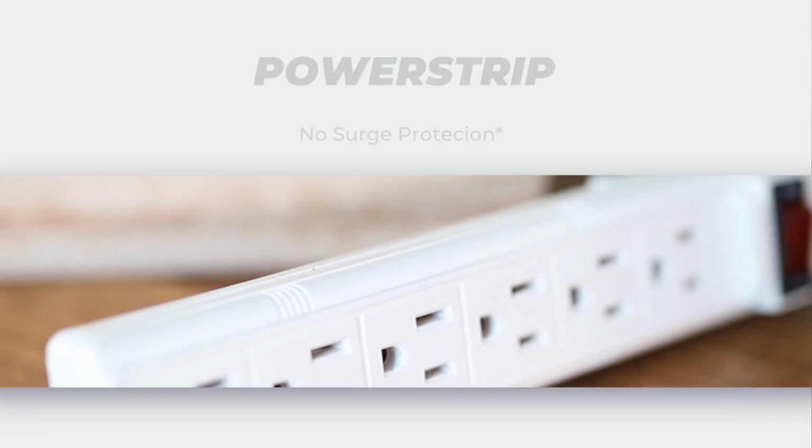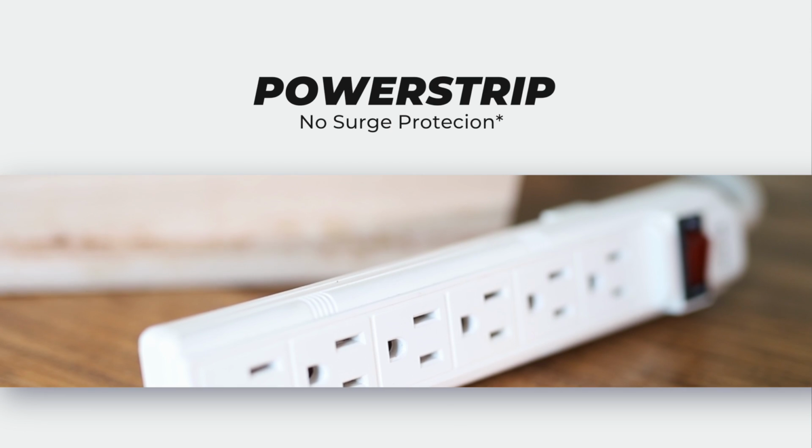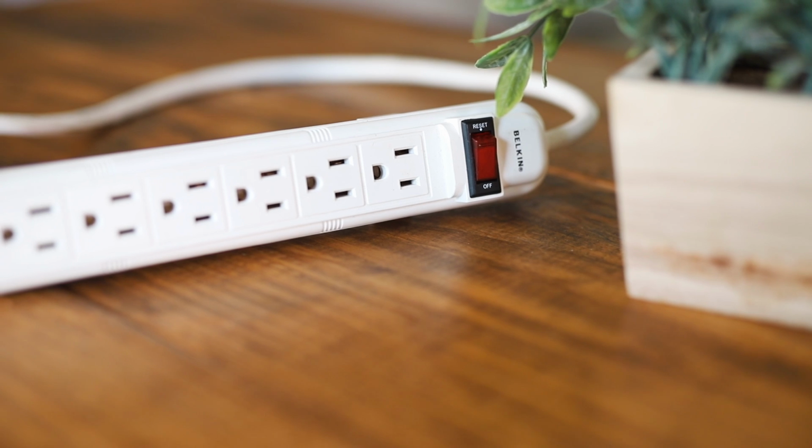Next up is a power strip. Now, these come in handy for obvious reasons. It has 1, 2, 3, 4, 5, 6 outlets. Outlets? Inlets. Outlets? I really don't know. Plug port for you to stick various different technology in there.